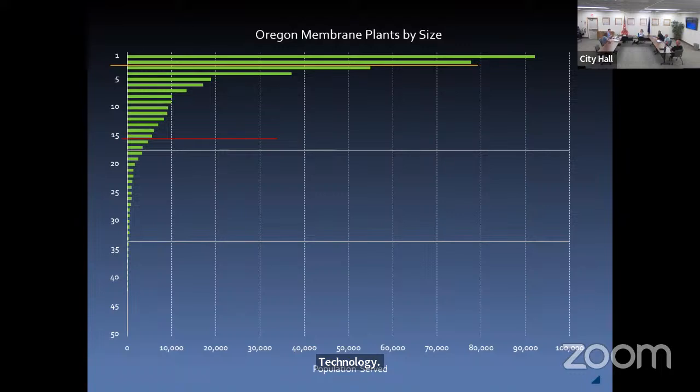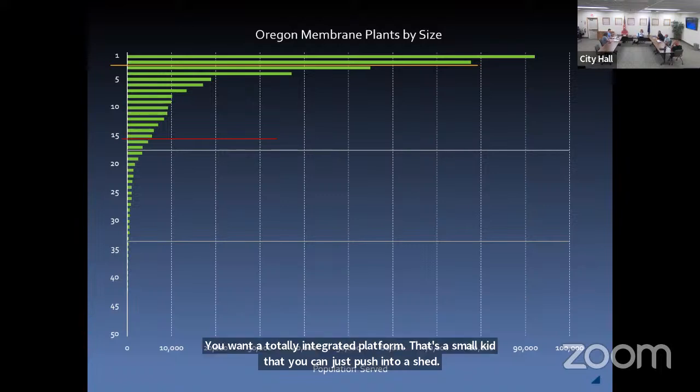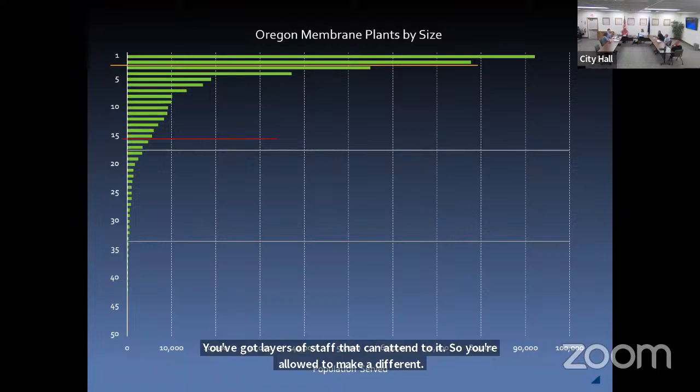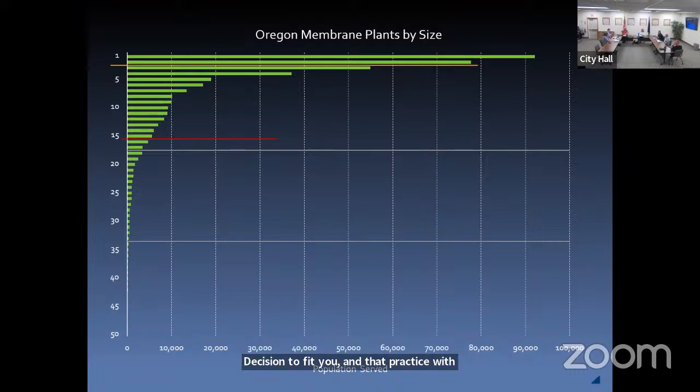Like if you were a small park and recs firm, you'd want a totally integrated platform that's a small skid that you can just push into a shed. When you're a big municipality like Bend or Albany, Millersburg, you've got crew, you've got layers of staff that can attend to it, so you're allowed to make a different decision to fit you. And that kind of goes back to this multiple variable decision-making process. What fits the city of Philomath's needs?